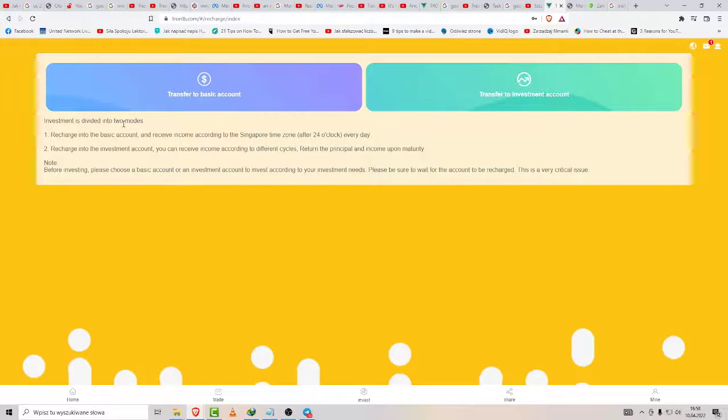Investment is divided into two modes. Recharge into the basic account and receive income according to the Singapore time zone after 24 o'clock every day. Recharge into the investment account, you can receive income according to different cycles. Return the principal and income upon maturity. Note: before investing, please choose a basic account or an investment account. To invest according to your investment needs, please be sure to wait for the account to be recharged. This is a very critical issue.